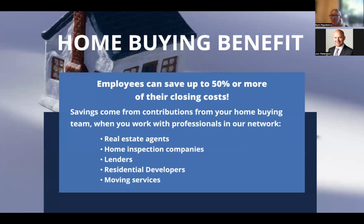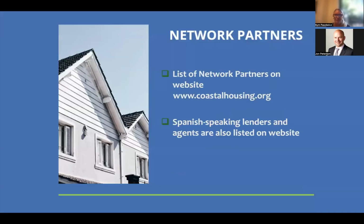So again, you can use all of these benefits or some of these benefits. Maybe you have a friend who's a lender who you want to use, and that's completely fine. And then maybe you use an agent who's in our network. So it's up to you. Obviously, the more you use our network partners, the more that you will save. So that is the home buying benefit.